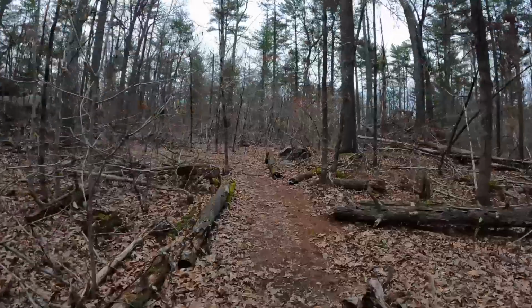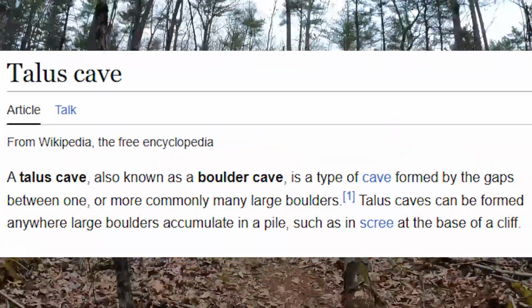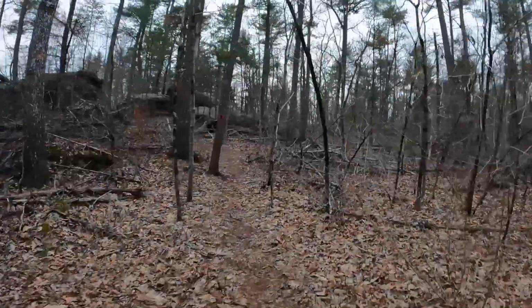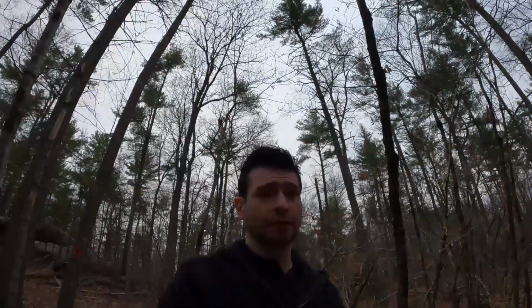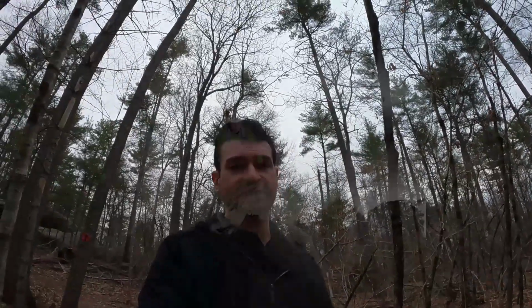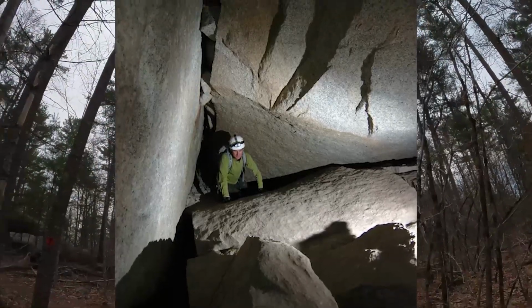This is supposed to be a boulder cave, meaning it's not a cave that carves into the ground from water erosion. This is a boulder pile. Glaciers would have brought the rocks that we're about to see from high up on the ice. As the glaciers melted during the Ice Age, they would have come down and fallen pretty much in piles wherever they landed. Some land on top of each other, and it does end up turning into caves and tunnels in some instances. There's a few different places in New England that are like that, this being one of them.